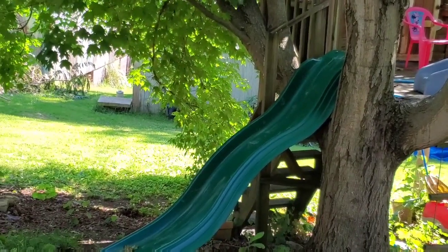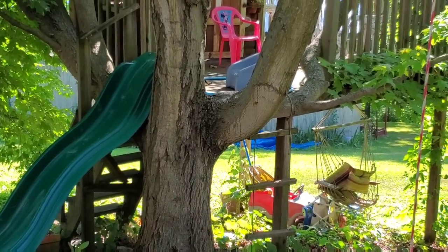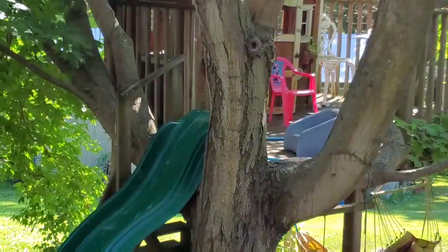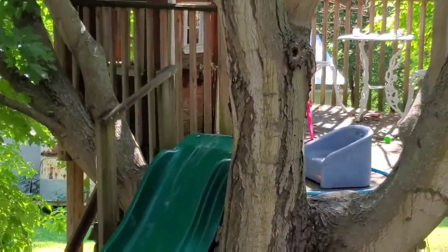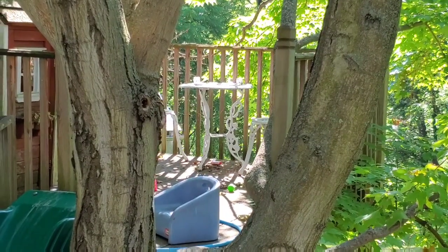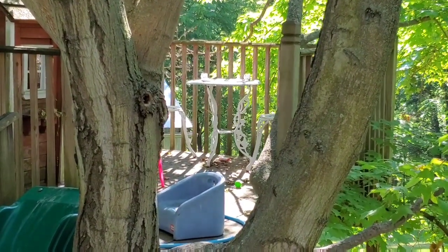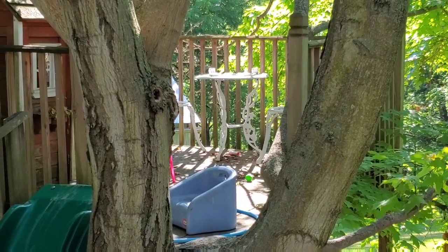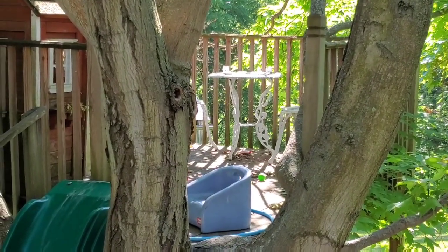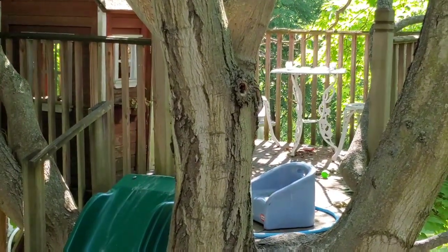In the slide, there's a rope ladder they can climb up, a hammock swing, and there's a bistro set up there. Sometimes my husband and I will go up there in the evening. I have that rail behind the bistro wrapped with fairy lights. They're solar. And sometimes we'll just go up there in the evening and talk. It's really, really nice and peaceful. So it's not just for the kids.